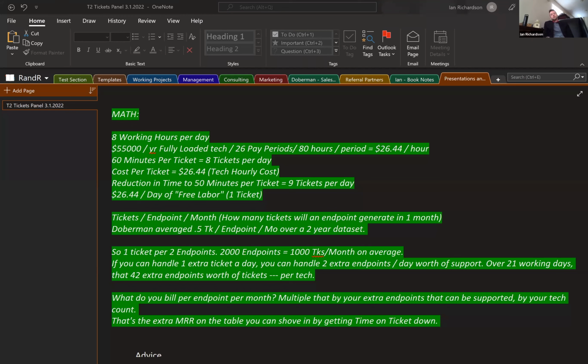But this becomes a math problem when you're talking about impact and kind of cascading impact of products like this. So if you've got 8 working hours a day and your fully loaded tech is $55,000 a year. That's base salary, bonuses, healthcare, employer side of taxes, 401k, work comp, insurance, whatever else you might want to go into there. Say that person runs you about 55,000 all in. That's $26.44 an hour. You got 26 pay periods if you're every other week, 80 hours. You can change your math if you're twice a month or once a month or whatever it might be.